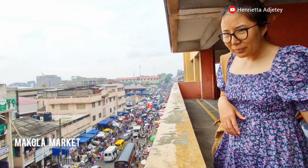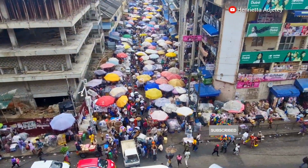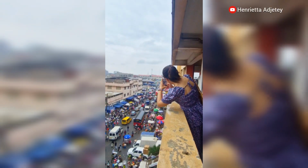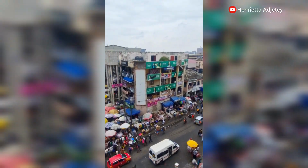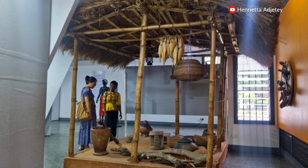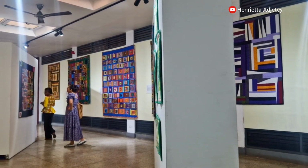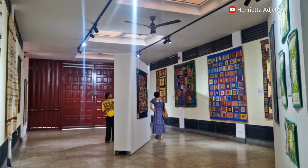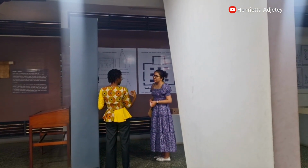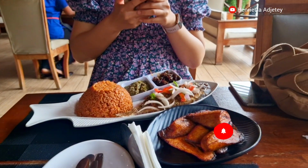We also made a stop at the Makola Market, one of the biggest open-air markets we have here in Ghana. And then the National Museum. And of course, we had some good Ghana jollof after our tour.